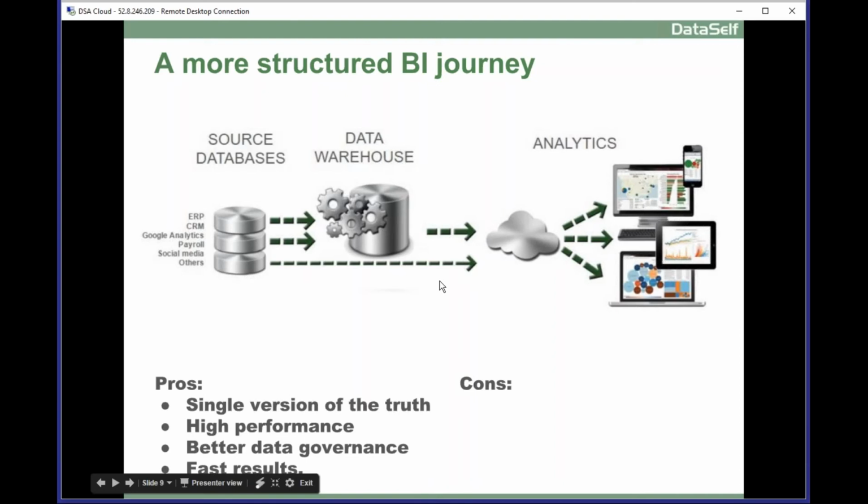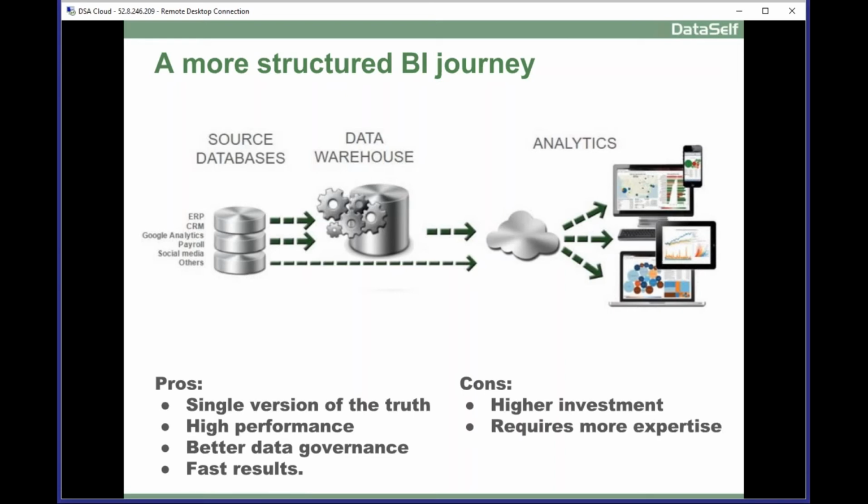What are the cons? Well, it will require a higher investment. It takes more effort, it takes more licenses, it takes more pieces, so there's a higher investment. And you also need people that know data warehousing with the kind of business you are, with the kind of data sources you have to make this project really successful. So expertise is a critical component of this project.